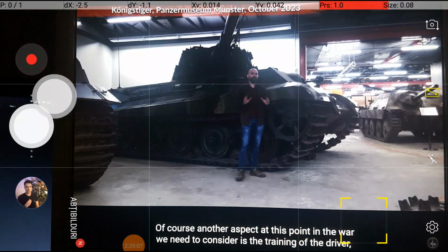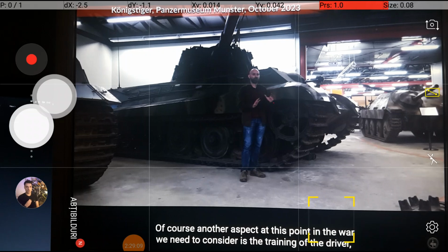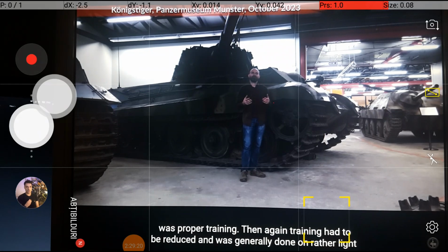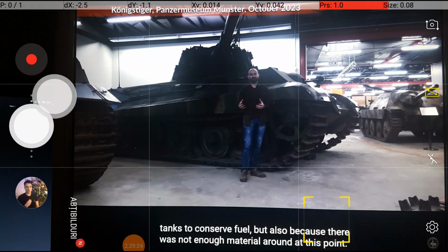Of course, another aspect at this point in the war we need to consider is the training of the driver. And this was very important because some of these problems could be accounted for if there was proper training. Then again, training had to be reduced and was generally done on rather light tanks to conserve fuel, but also because there was not enough material around at this point.